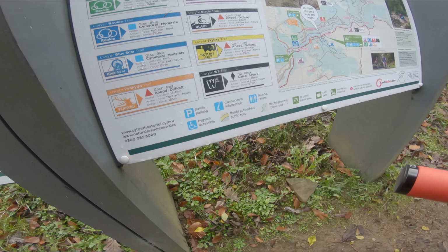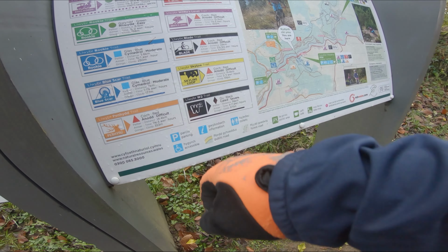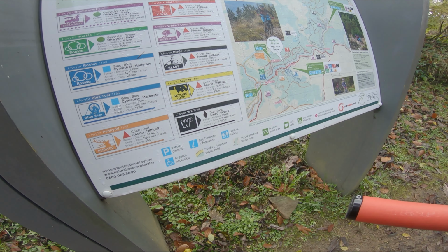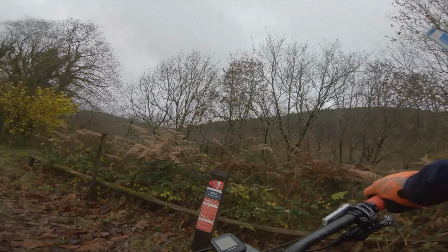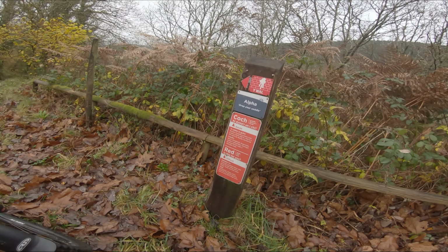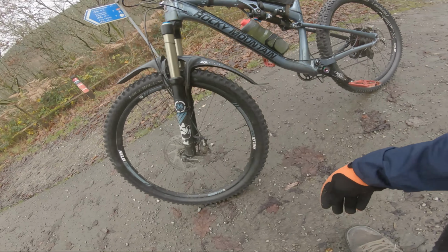W2, Sevilla, Skyline Loop, difficult. This one, give it a quick check.